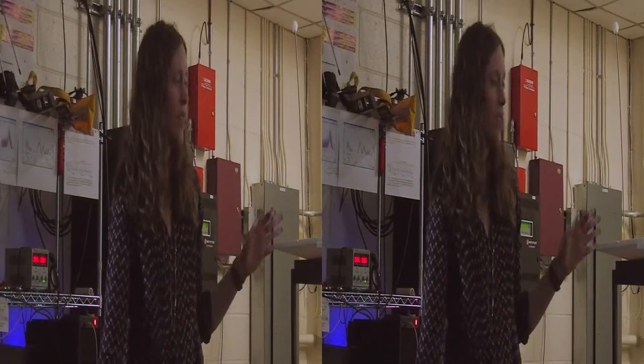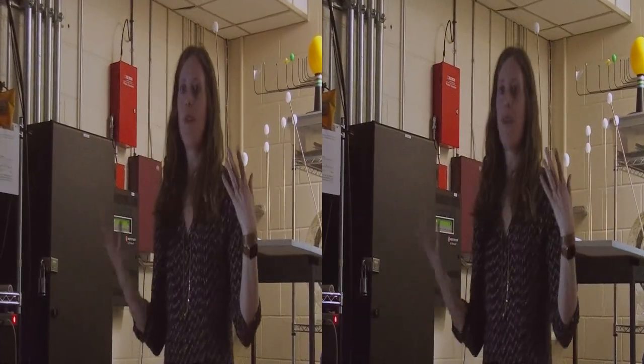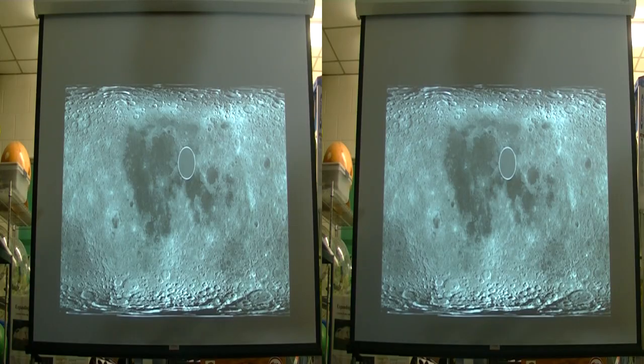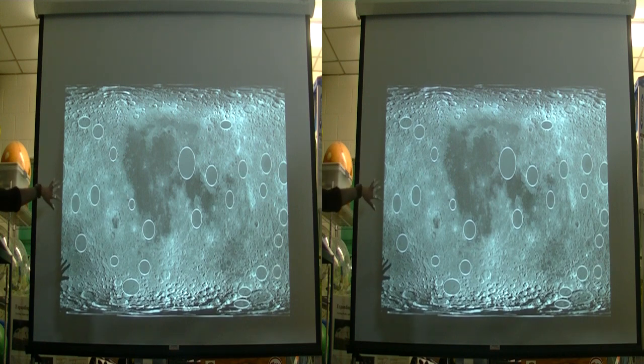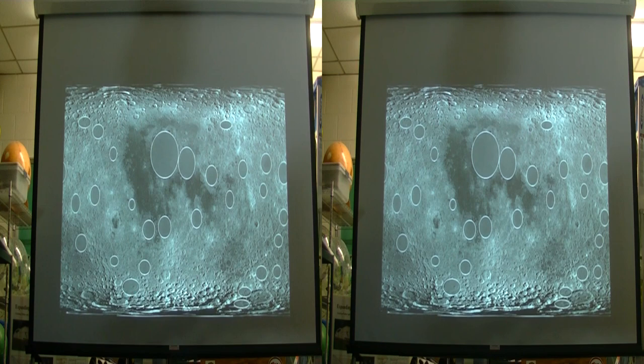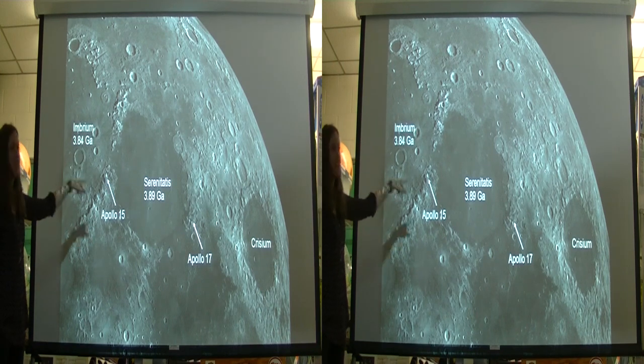And now, when we have to reorder this based on the new information we have about the relative ages of all the basins, we now know that Serenitatis formed, and then somewhere more than 20 other basins may have formed, and then the Imbrium Basin. And why that matters is that that's a really short period of time between those two, 50 million years.